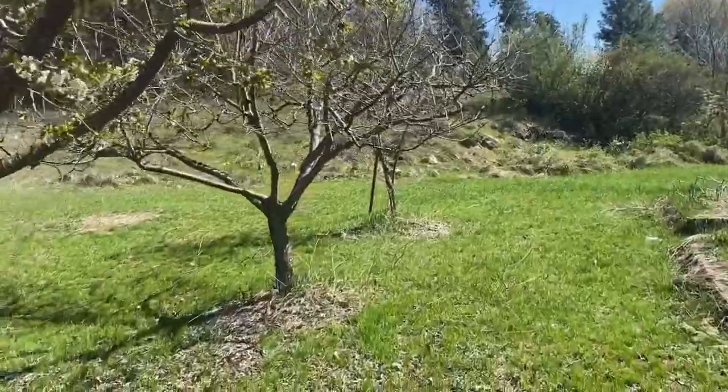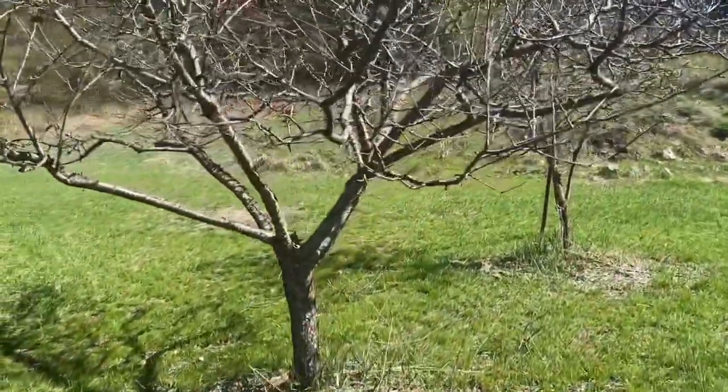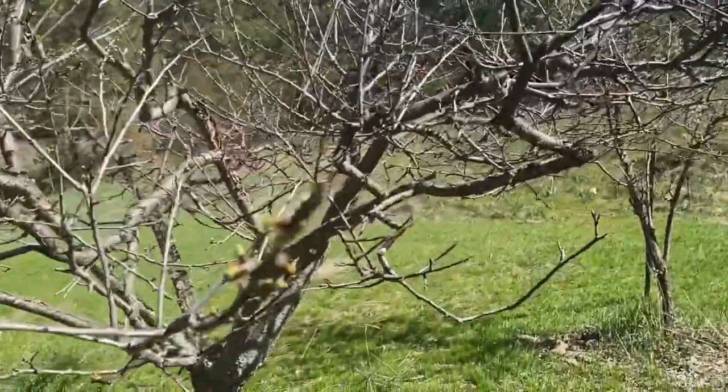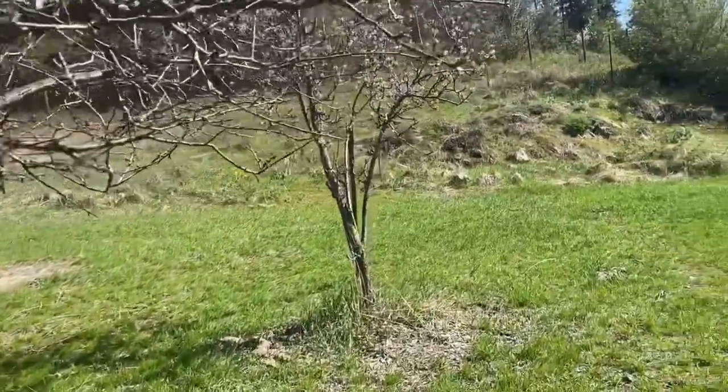The second tree in a line is a plum tree, and I did a lot of pruning on it this year to try to get all the dead branches off, and I'm really hoping that it's gonna do well.